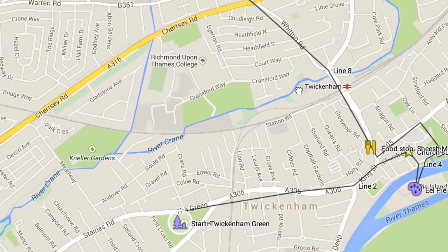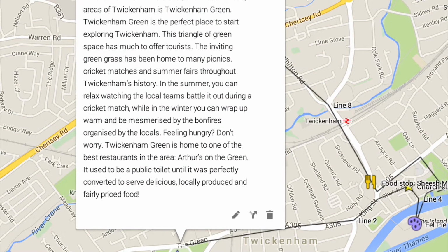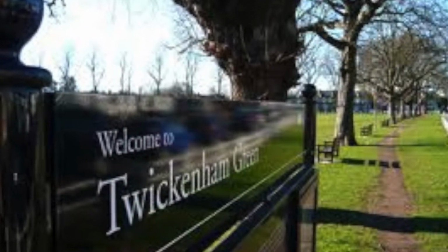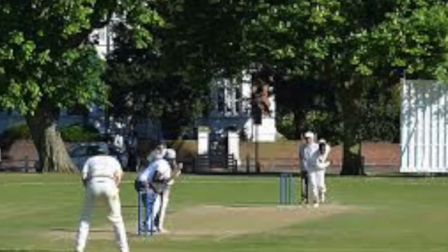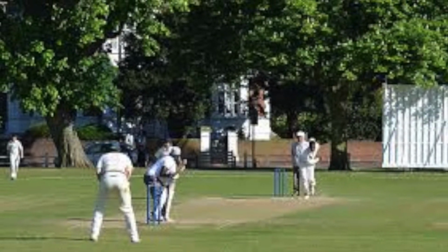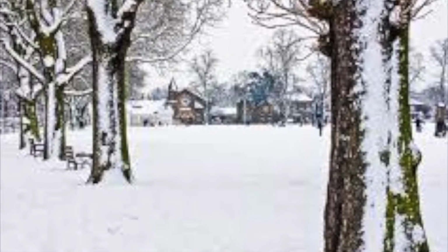One of the best and most famous areas of Twickenham is Twickenham Green. Twickenham Green is the perfect place to start exploring Twickenham. This triangle of green space has much to offer tourists. The inviting green grass has been home to many picnics, cricket matches and summer fairs throughout Twickenham's history. In the summer, you can relax watching the local teams battle it out during a cricket match, while in the winter you can wrap up warm and be mesmerised by the bonfires organised by the locals.